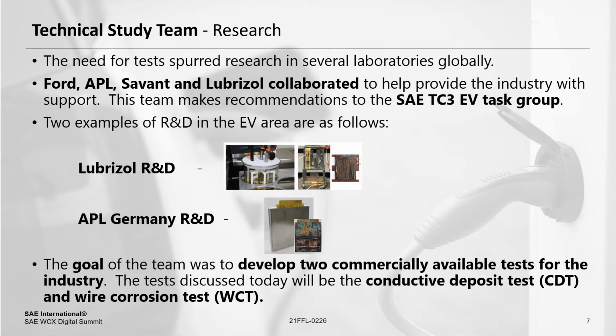Two examples where research and development led to these areas, these EV studies, were some Lubrizol R&D, where the wire corrosion test and some conductive deposit studies ensued, and APL in Germany, where truly the conductive deposit test gained ground and grew. The goal of the team was to develop 2 commercially available tests for the industry. Today we will discuss those 2 tests, one being the conductive deposit test, the CDT, and the second being the wire corrosion test, WCT.